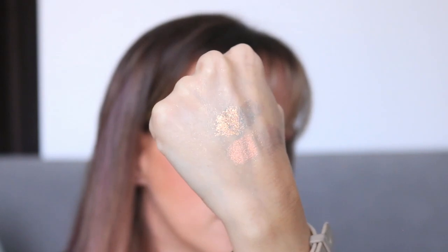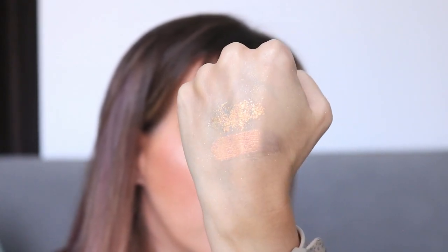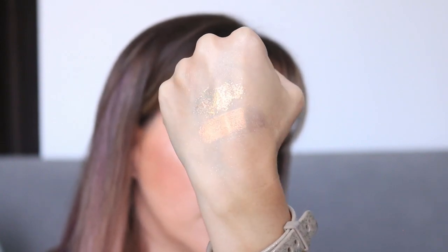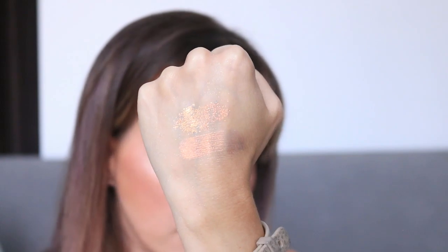And I like Hungry Ghost as a look. And you can see they're shifting almost exactly the same. Hungry Ghost is on top, and then Swoon is on the bottom. Just the formula of Swoon is so much better. It's just more of a metallic. Even though it's still like a glitter, it's like a glitter metallic. It's like a hybrid in between the two. I've made a mess. I have glitter everywhere.